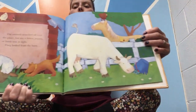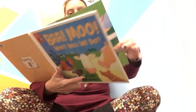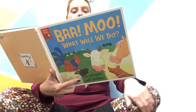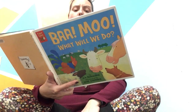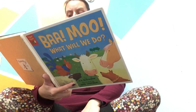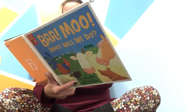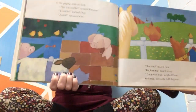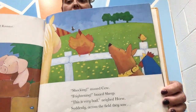They looked from the barn to the pigsty with no luck. That's horrible, crowed the rooster. Terrible, barked the dog. Awful, meowed the cat. Shocking, mooed the cow. Frightening, baa'd the sheep. This is very bad, neighed the horse. Suddenly, across the field, they saw. What do they see? What is that?